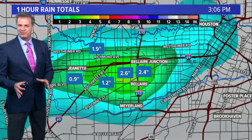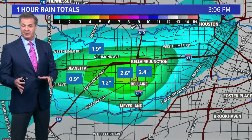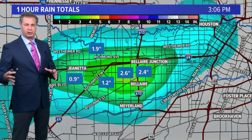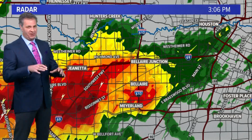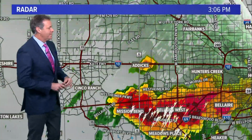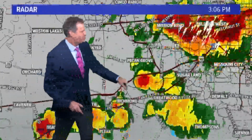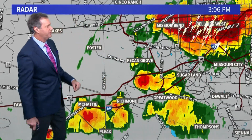So again, that's enough to cause the ponding on the roadways and the nuisance street flooding, the type where it can just snarl traffic, and if you drive your car through it too fast, perhaps stall you out. So I would suggest you turn around, save your car's computer, let alone turn around and don't drown. Again, there's another bigger look at it at the West Park Tollway, drifting toward Mission Bend, drifting toward Pecan Grove.